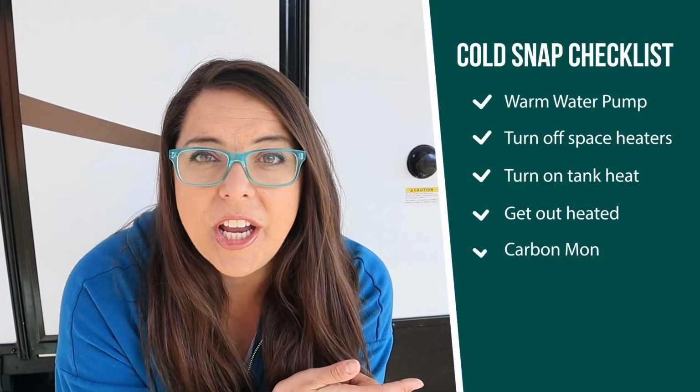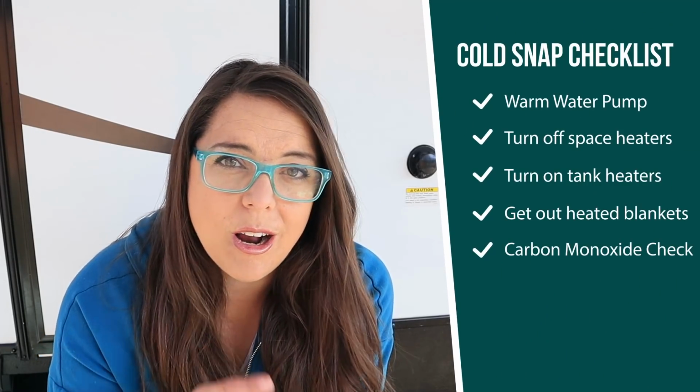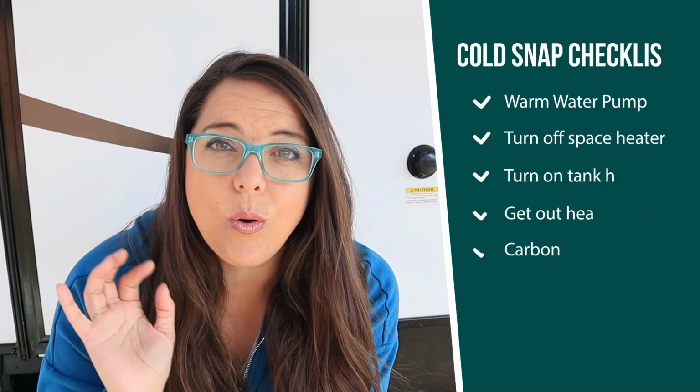The last thing on our checklist is going to be to make sure that your carbon monoxide detector works and has batteries. And the reason why is because when you seal everything up to try to stay warm, you're also sealing all of the carbon monoxide inside the RV with you, and it needs a place to escape or you're going to trip that alarm. Make sure you crack a vent or a window or something so that you have a little bit of ventilation going on.